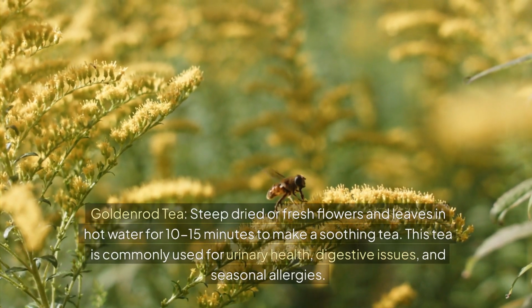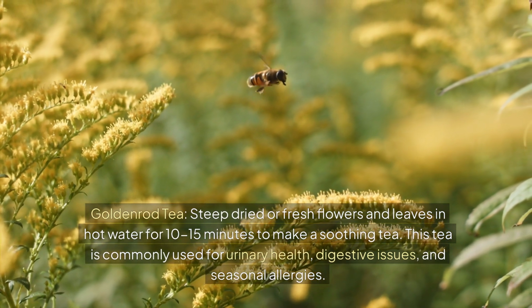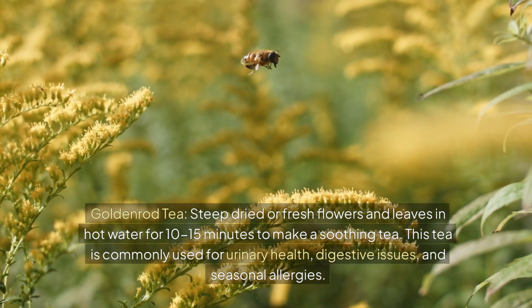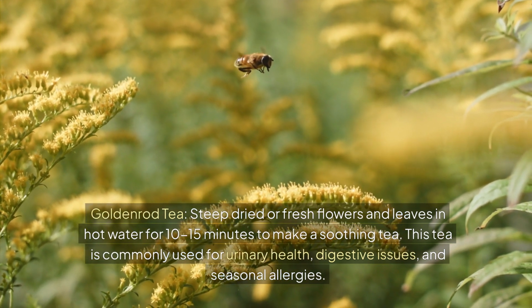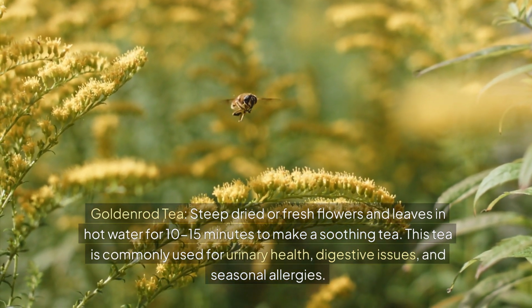Goldenrod tea. Steep dried or fresh flowers and leaves in hot water for 10 to 15 minutes to make a soothing tea. This tea is commonly used for urinary health, digestive issues, and seasonal allergies.